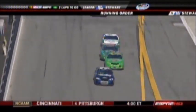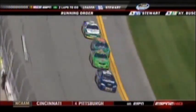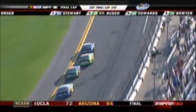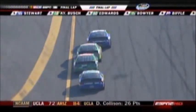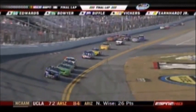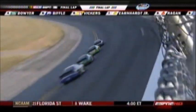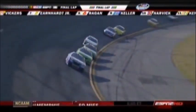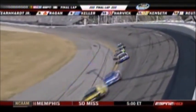Two to go this time. Here they go, coming to the white flag. Tony Stewart has won three of the last four in Daytona. Can he hold off his former teammate, Kyle Busch? Carl Edwards is hungry behind him, and Clint Bowyer, the champ, in fourth spot. Tony's smart enough. He knows he can't get too far away from those guys, that they'll get a big run on him, and then he won't be able to hold them off.